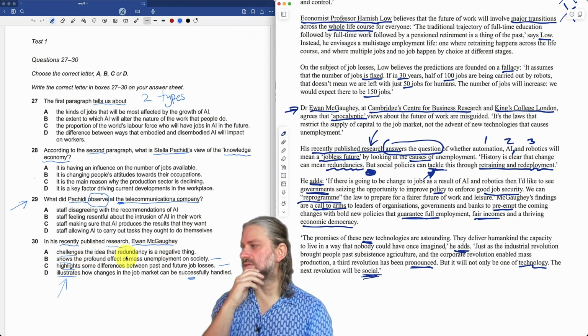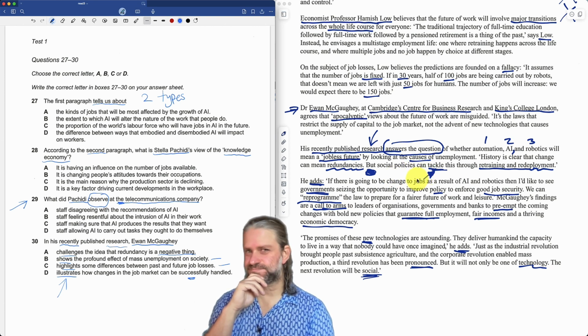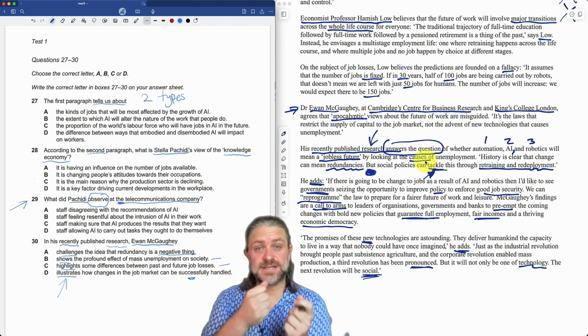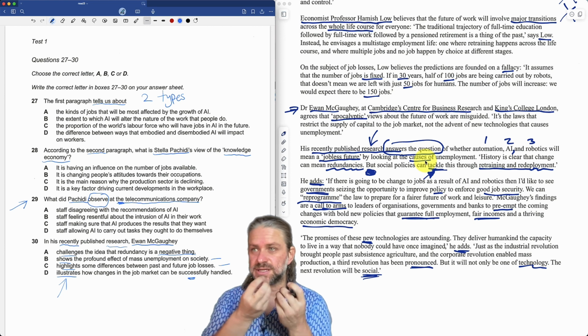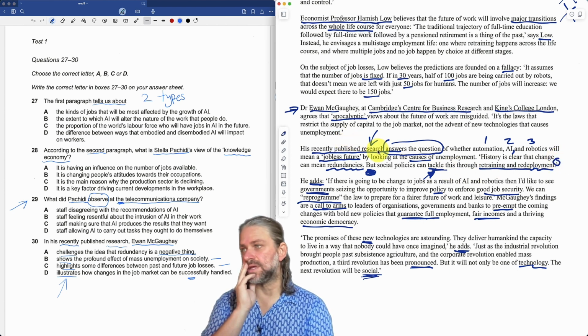He challenges the idea that redundancy is a negative thing. Does he say it's not that negative? The word tackle still suggests it's a negative thing. If you tackle something, you have to fight it. So there's no mention here that he's saying, oh, it's actually quite good. Especially because of the word tackle. And he's actually used that. That's coming from his mouth. You can see it there.